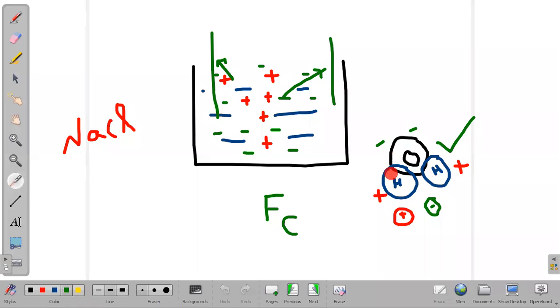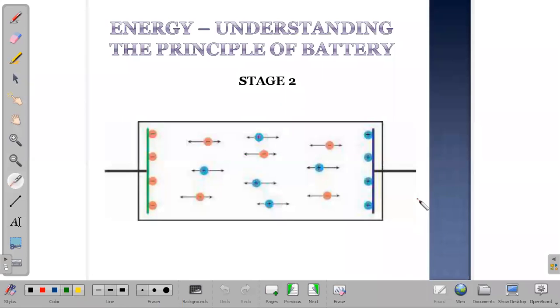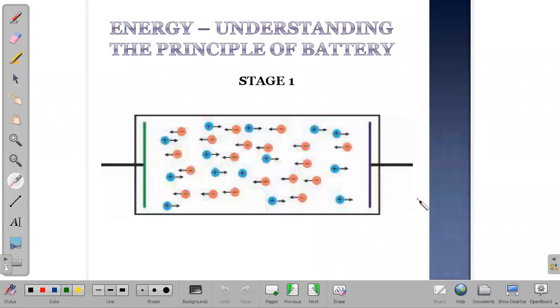And it's not just one water molecule, guys. These Na plus and Cl minus ions are surrounded by thousands and thousands of water molecules. They're buried inside water, right? So all this combined effect is what's happening to these Na plus and Cl minus ions. So Na plus goes to one side and Cl minus goes to another side. So there are 4 stages of the battery. The fifth stage is when you connect a wire to a battery. So let's talk about the first 4 stages and then the fifth stage.